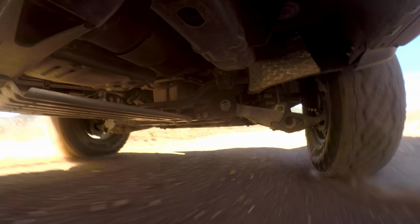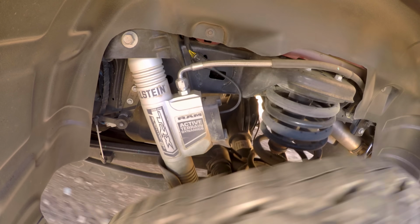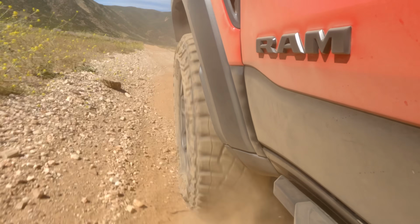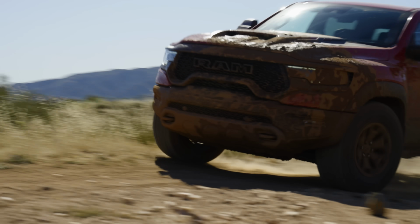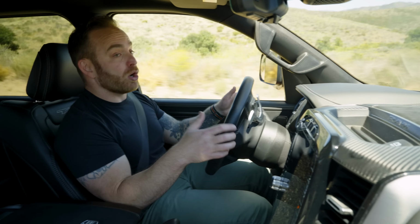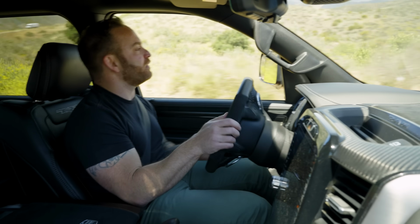But the TRX also comes with performance upgrades like the adaptive dampers with the suspension lift, the all-terrain tires, the widened fenders with more clearance. I mean, this thing is a very different looking truck on the road from your standard everyday Ram 1500.